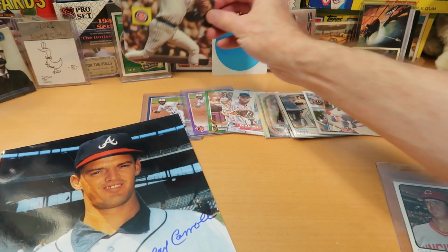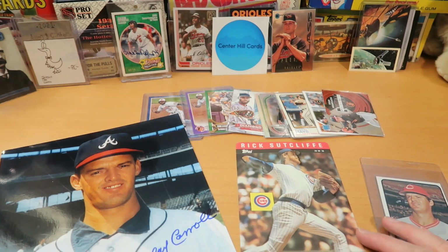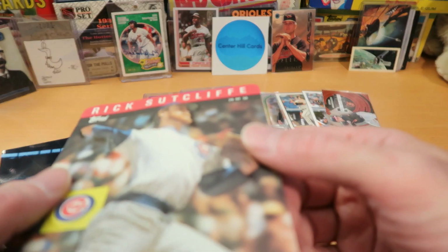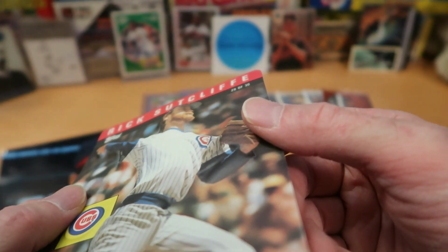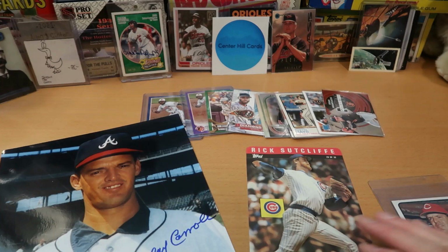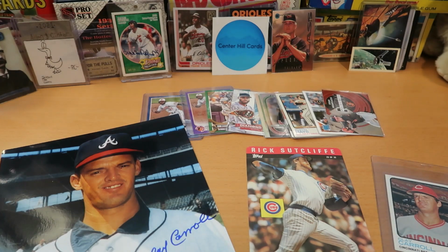You got Clay Carroll there, and you got this beautiful Rick Sutcliffe card. Actually, at that angle, the Rick Sutcliffe card looks properly horrific. I don't know if I can get that. There you go. See, at that angle, it's kind of like, okay, that's a little weird and strange. So that's what we're going for with those Topps 3D cards that are beauteous.